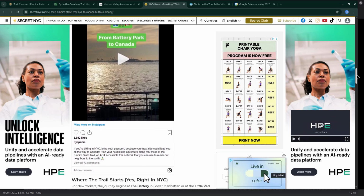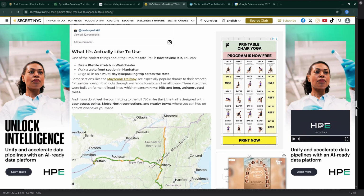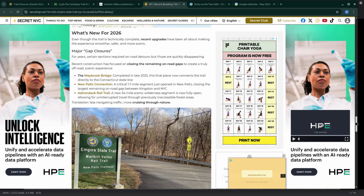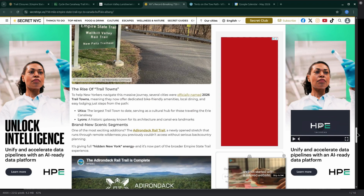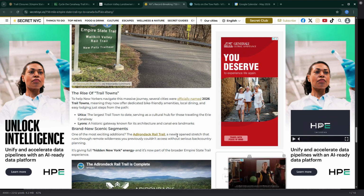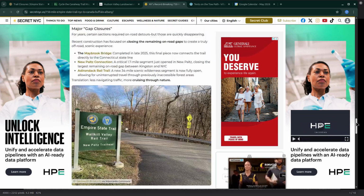It covers the trail well, so if you want to look through that, it's one of these trail adventure blogs, where they list everything and have a lot of links. But they do mention the rise of the trail towns, which is pretty neat. I don't know, one of the most exciting additions is the Adirondack Rail Trail, which I don't think is part of the Empire State Trail, but it is a nice addition. So give that a look.